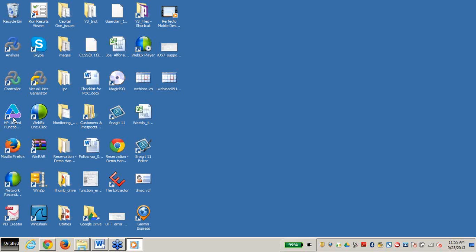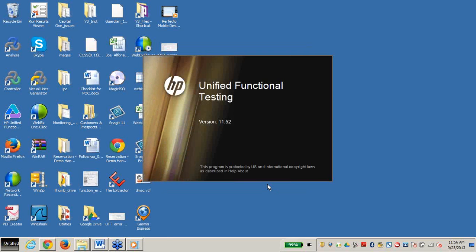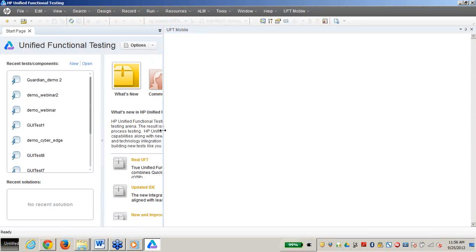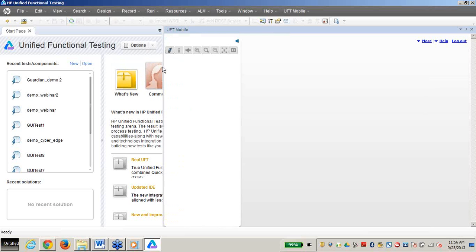I'm going to open up UFT, Unified Functional Testing 11.5. We support QTP and UFT. It's important to note that as I open this up, if I go to my add-in manager here, you can see there's an add-in called UFT Mobile. Because we are the go-to preferred provider from HP, UFT Mobile is going to enable the Perfecto solution from within UFT or QTP. So now when I open up UFT, if you're a UFT shop or QTP shop today, it's going to look just like your environment does today, with one addition, and that's this UFT Mobile window.